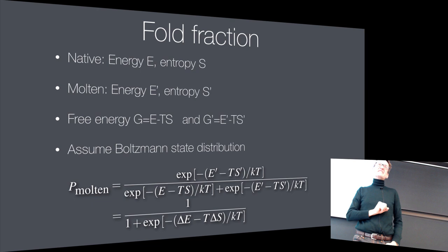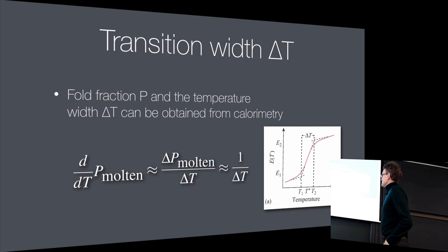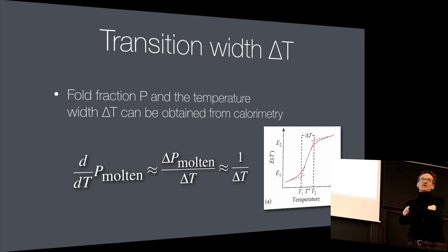Then you've also seen there is some sort of energy as a function of a regime. There is some sort of regime here where things happen. And that's what we can measure, that's what we can see in this calorimetry. There will be some range over temperature when the folding happens. And the exact shape of this curve is super difficult. But the cool thing, this happens over a relatively narrow regime.